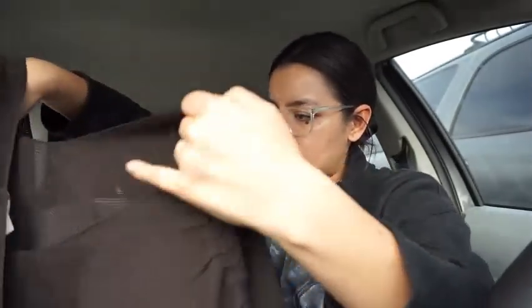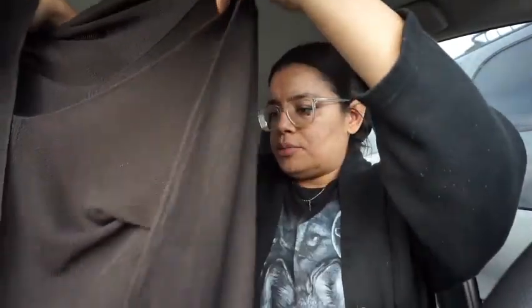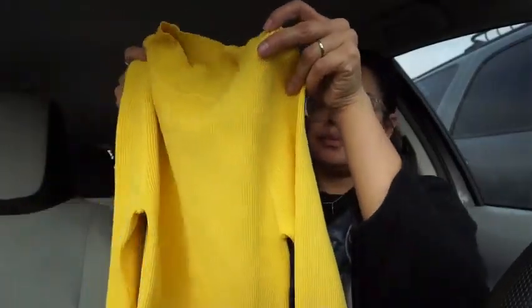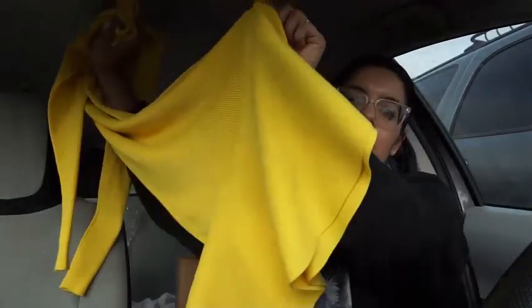I found this Max Mara set, like sweater set. Super cool. Oh my God, I don't know how to show it. Anyways, it's kind of hard to show. And then this super bright Karen Millen dress. It's ribbed, really pretty. It's got this really feminine ruffle hem.